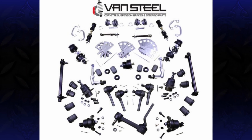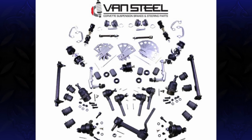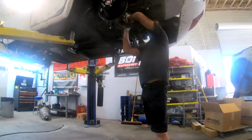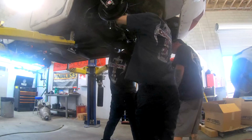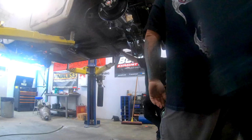I want to give a giant shout out to Van Steel suspension components. This Kellison has a Corvette frame that's been stretched, extended, and it was an all Corvette suspension, but I wanted to update all of that. So got all of these components from Van Steel to completely modernize the suspension on this car.